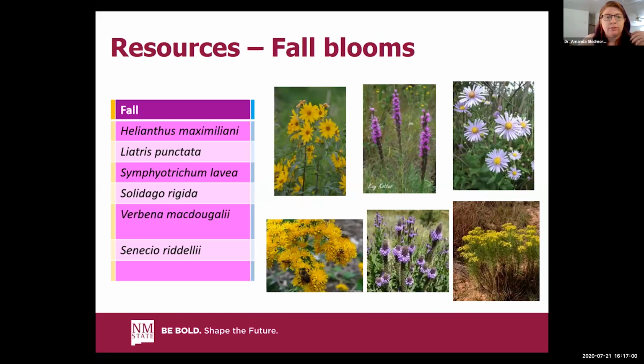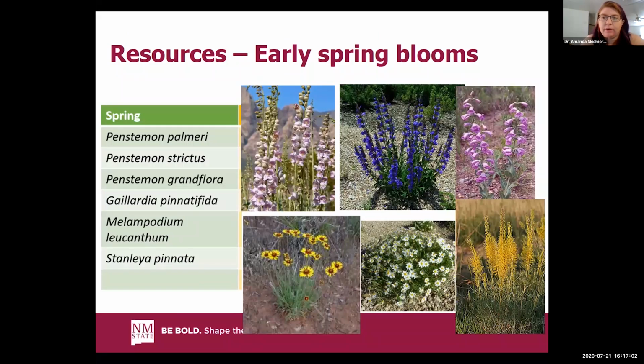And then, next spring, we need to think about when those bees start to emerge and they're hungry and they're looking for food resources, what types of plants might be blooming and that we could plant that would be resources for our pollinators.